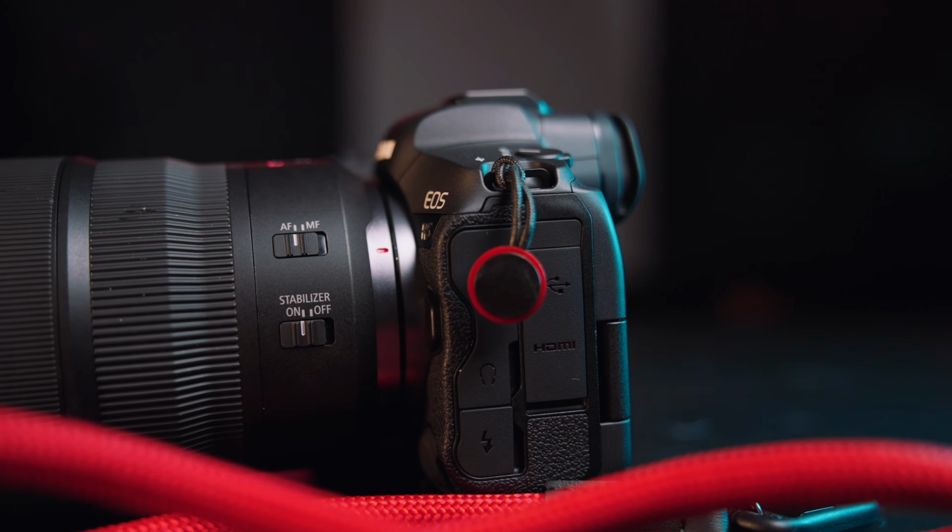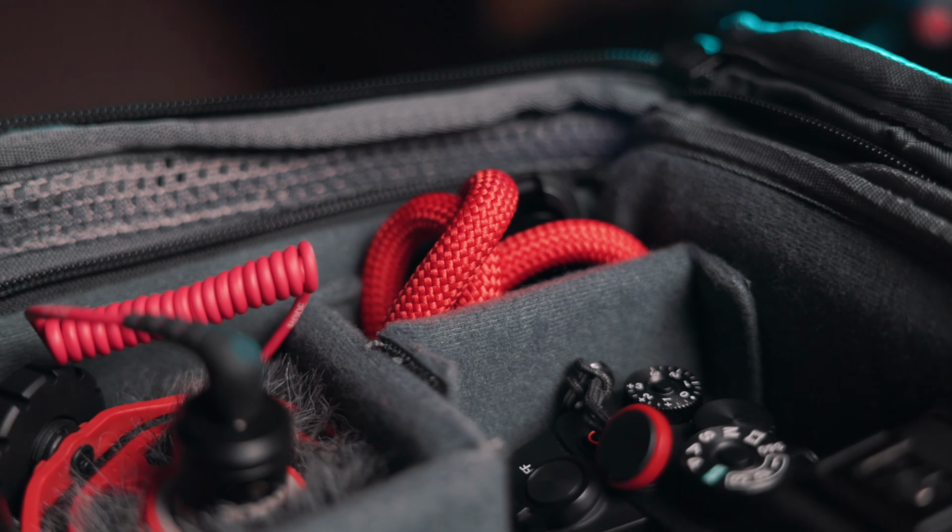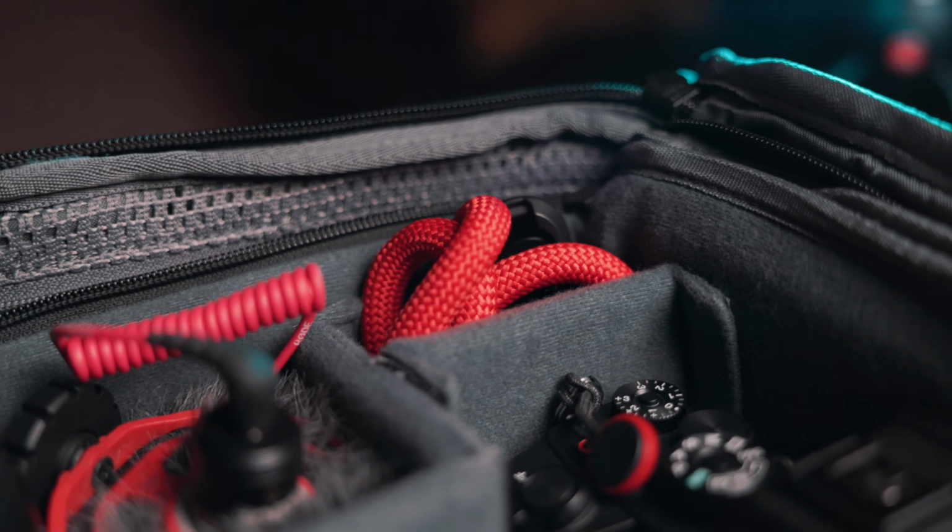So if you've noticed, every single camera has the Peak Design clips on it. I think that whole system is so good because it's so interchangeable and you can pretty much use anything with it. So I use this nice red rope camera strap. I like the color of it. Look at that, it looks sick against the black.